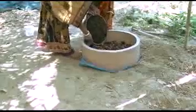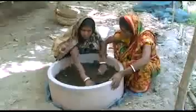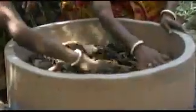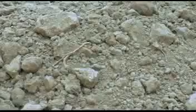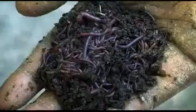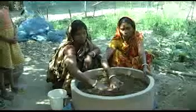Now put a basket of cow dung in the ring. Spread it and pat it down. Repeat the last 2 layers over again. Soil, banana tree root and cow dung provide food for the worms to grow faster. Your compost is now ready for the worms.